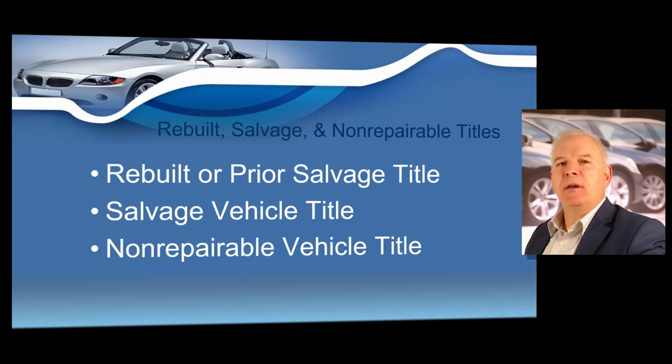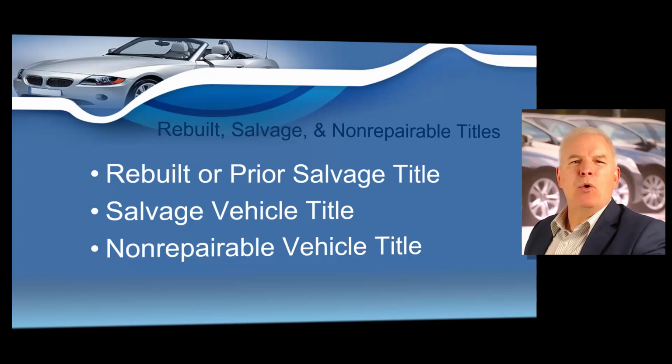Only non-repairable vehicles with titles dated prior to September 1st of 2003 can be rebuilt. And I want to repeat that statement. Only non-repairable vehicles with titles dated prior to September 1st, 2003 can be rebuilt. Salvage vehicles issued a salvage title after September 1st, 2003 can still be rebuilt. However, non-repairable vehicles cannot. The names of the title documents that are issued for salvage and non-repairable vehicles are usually salvage vehicle title or non-repairable.